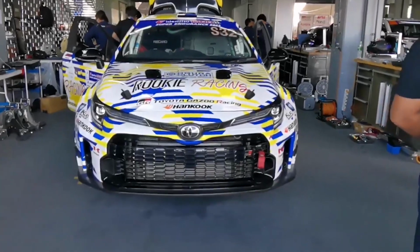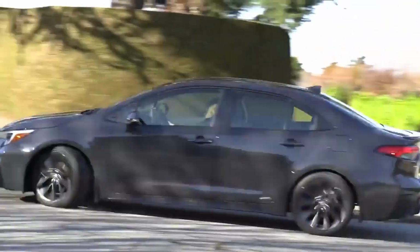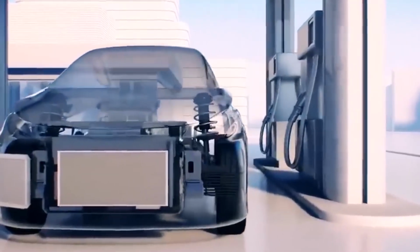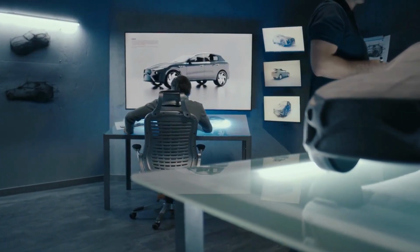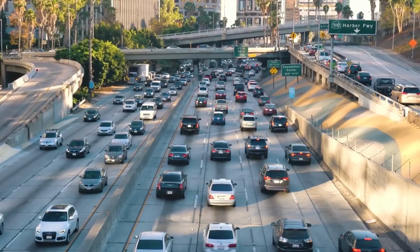But this hydrogen engine is smashing stereotypes left and right. Some folks think that hydrogen engines can't handle the heat or are not as powerful as their gasoline counterparts. But this engine, it's proving them wrong. And as more and more manufacturers dive into hydrogen technology, the future's looking brighter than ever for racing and the planet. So, there you have it.